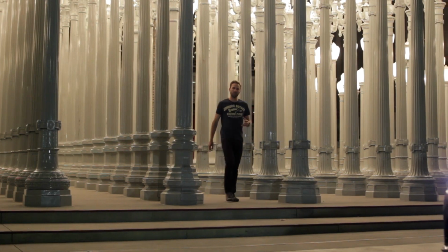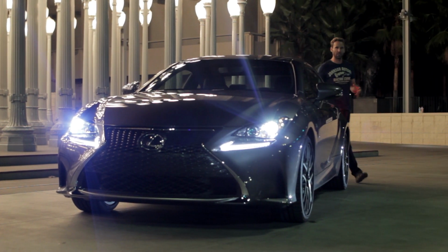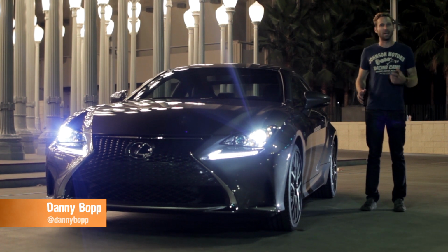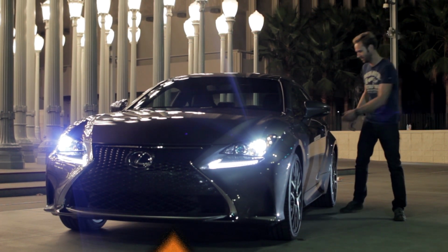Los Angeles County Museum of Art has exceptional artwork, but tonight we're focused on this piece of art. This is a 2015 Lexus RC 350 F Sport. I'm Danny Bopp, and this is FLD Tours, Los Angeles.